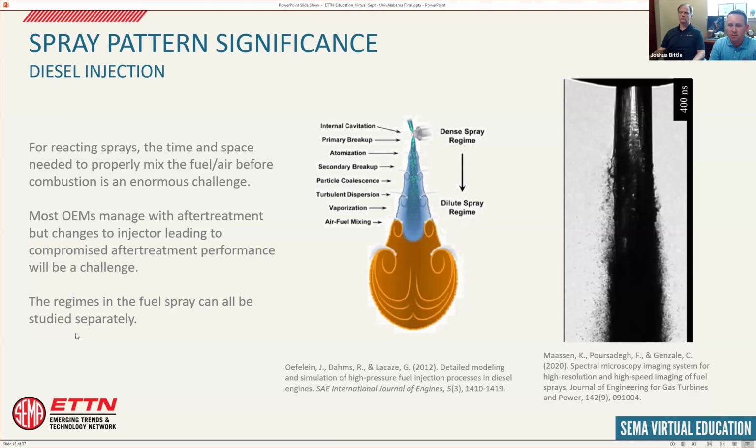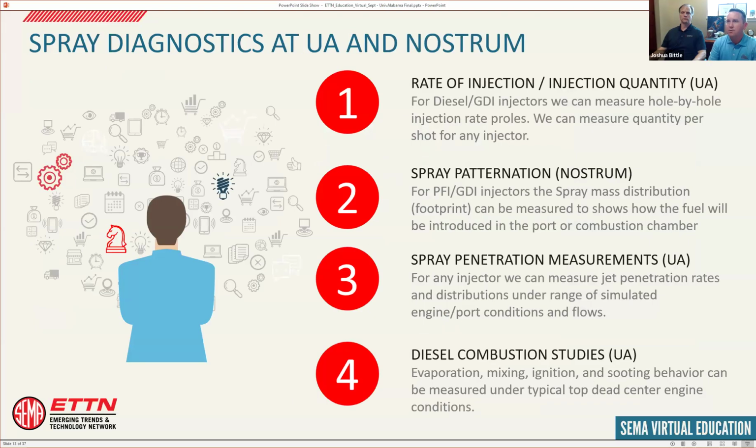At this point, it seems most of the OEMs manage emissions through aftertreatment and focus on the injector for performance. But it's important to study these regimes of the fuel spray to try to make modifications without compromising emissions behavior. That leads us into the actual diagnostic techniques that we'll cover today. There are 4 of them: rate of injection or injection quantity, which I'll cover; spray patternation, which Bruno will cover; spray penetration measurements; and finally combustion measurements. We'll go through each of these, talking about the apparatus, the types of measurements you can get out of it, and some of the fundamentals that make it possible.